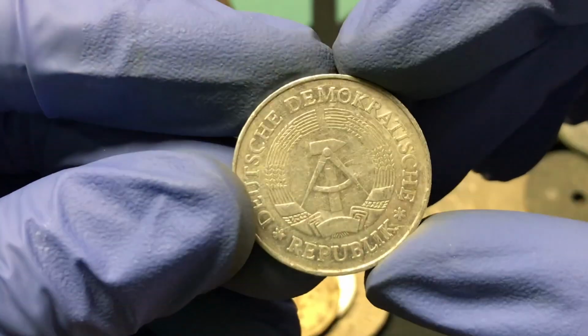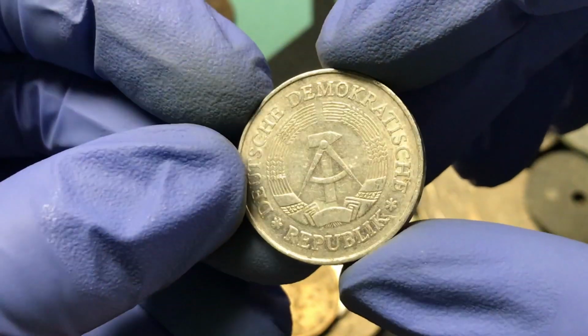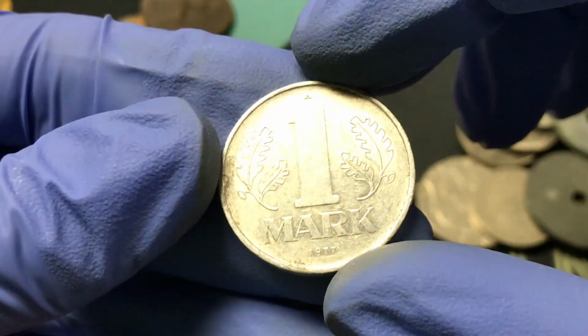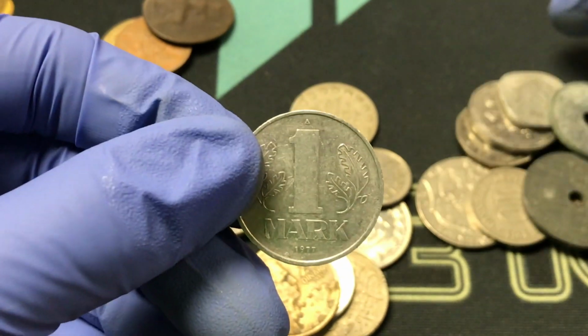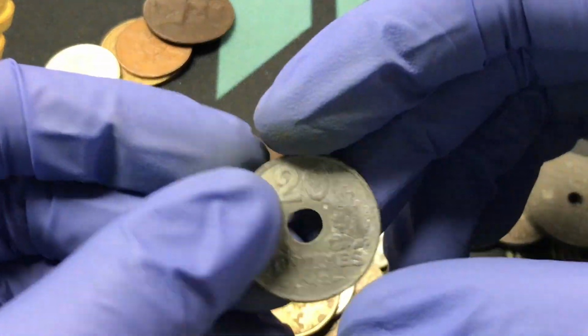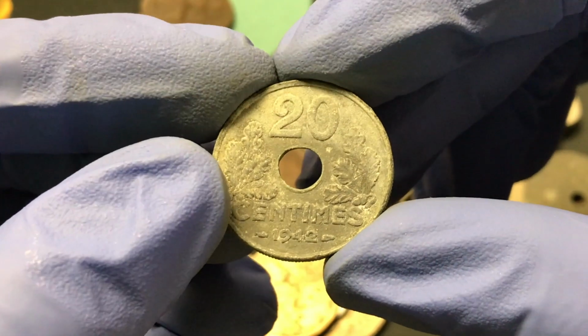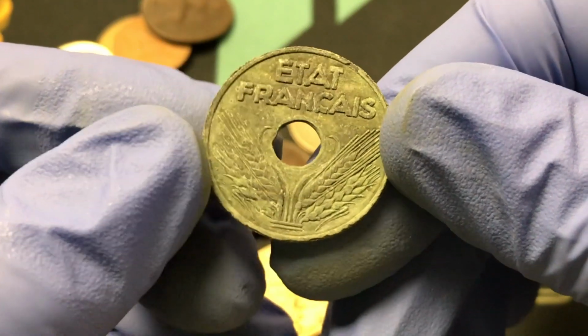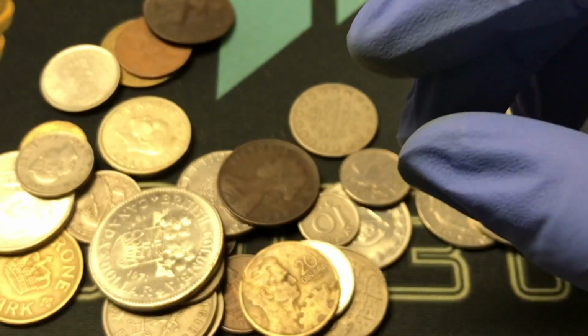And we'll follow that up with some other cool history with an East German, the Democratic Republic of Germany, 1 mark from 1977, made out of aluminum. This is a very light coin. You might not think it from the video, though. Here's a 1942 20 centimes, and it's a holed coin. On the back, we see it's from the French state, so that's also pretty interesting.